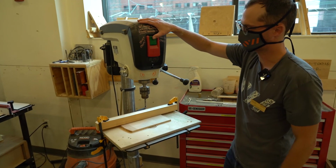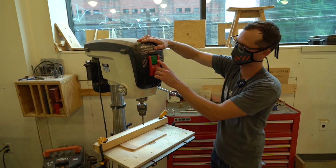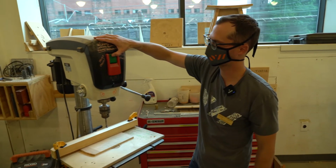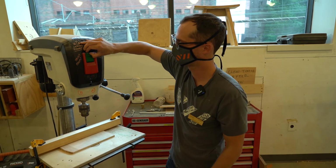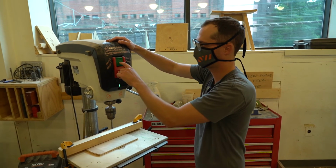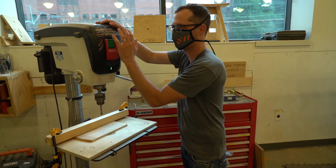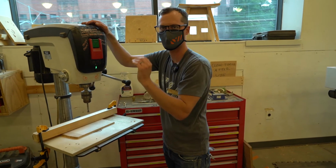This on-off switch is also a 2-parter. The green switch has this little ridged bit of plastic at the top, which you have to pull up. Sometimes it gets a little jammed up with dust. And then press down, and that turns it on. And then same as the table saw, it's a big paddle switch off.